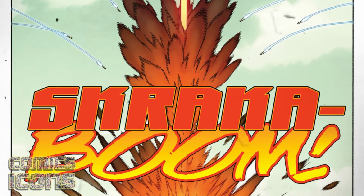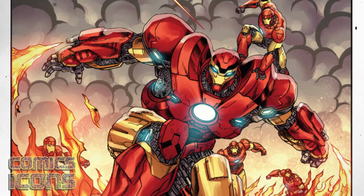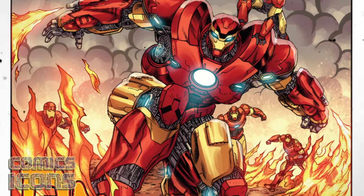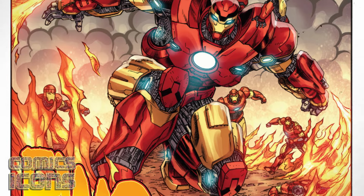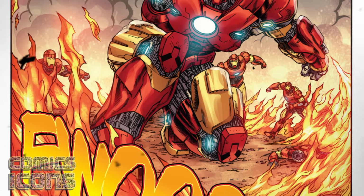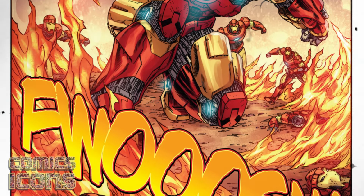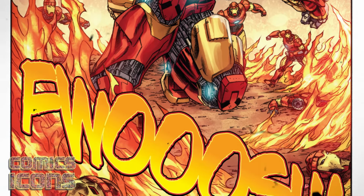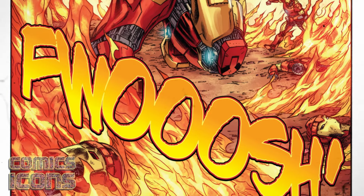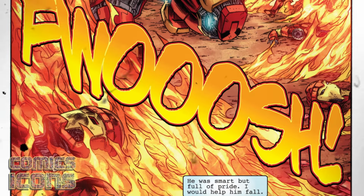As the Sentinel Buster crashes down, more and more Sentinels converge on it. And as the Sentinel Buster gets up and begins to torch all of the incoming Sentinels, Stark thinks to himself that although Phalong was one of his smartest and most cunning foes, Stark still knew exactly which buttons to push with him. As Stark yells for Phalong to challenge him on the ground, because Stark knew that Phalong was smart, but full of pride, so Stark would help him with the fall.